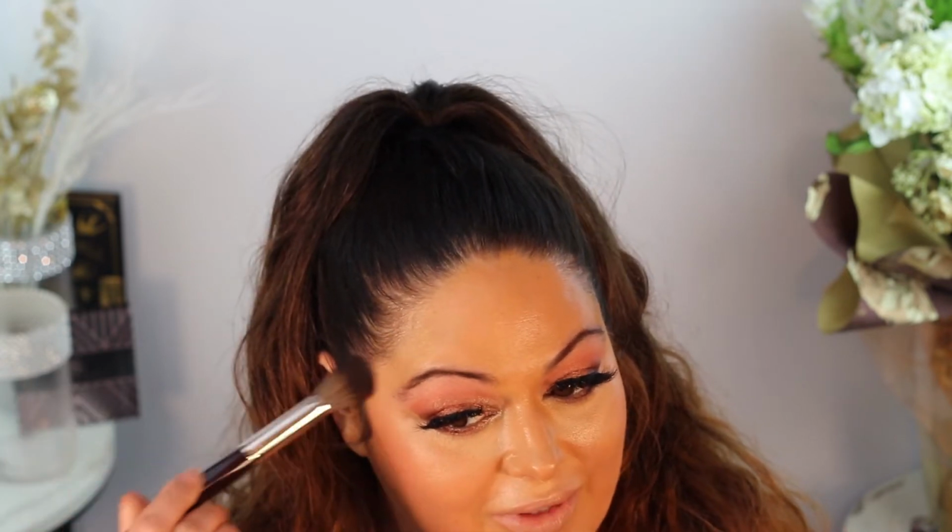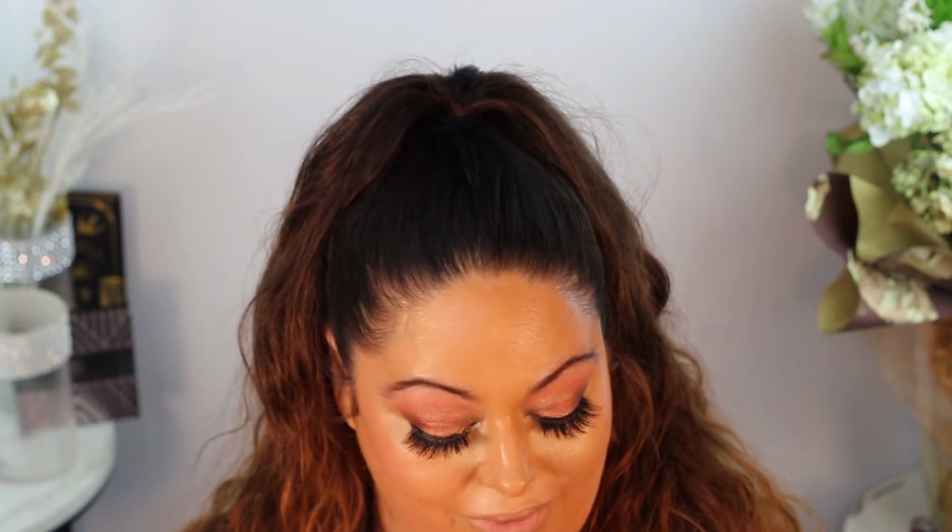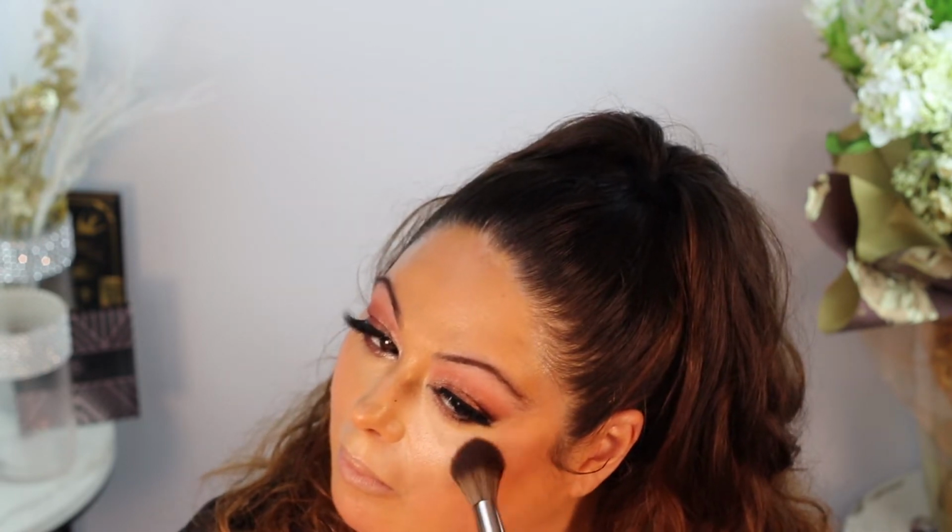I love her brushes. I feel like they're the best kept secret when it comes to blush and contour. I love this brush. And I'm just doing the same thing on the other side.